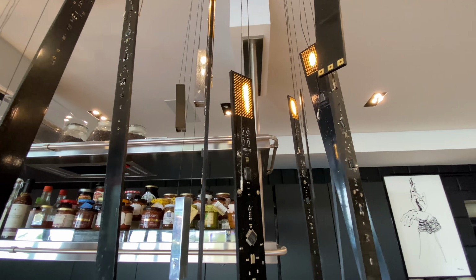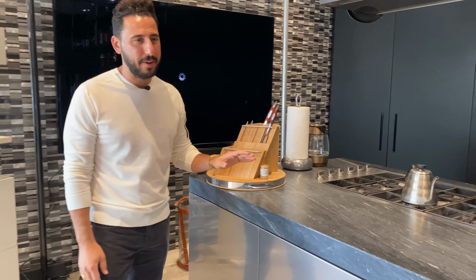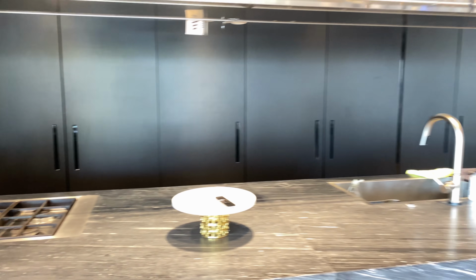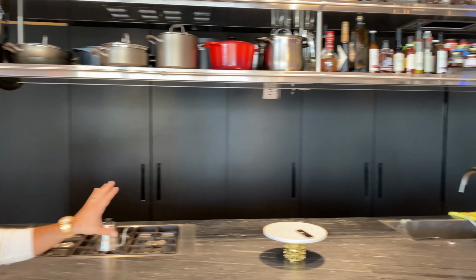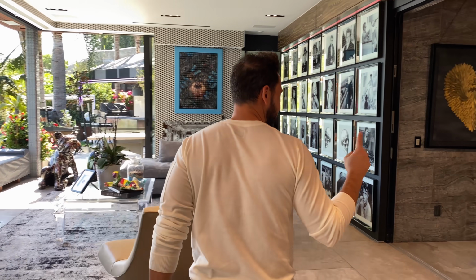I've actually seen this. It's an art chandelier, obviously. And you got this beautiful kitchen. Now you have also a kitchen behind those doors. So it's a, what do you want to call it? A wet kitchen, a dry kitchen, basically a chef's kitchen, and then the dirty kitchen. I don't know, but you got two kitchens in this house.